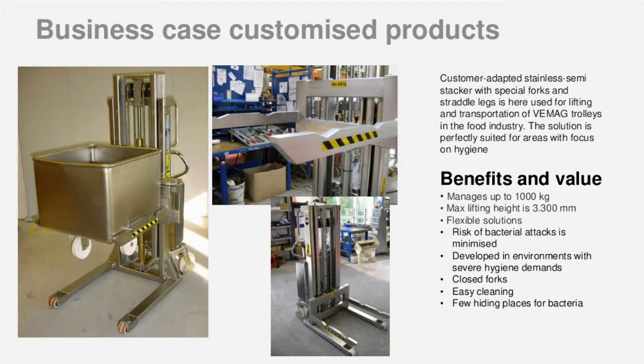And this one is customized for the food industry. Our VMAC stacker can handle up to 1 ton and lift up to 3.3 meters. You can see we have specially developed forks to handle the flights on the side of this VMAC trolley. To lift it up from the side, we need to make special customized forks to attach the trolley on the forks. And we have a short video for you so you can see how it looks in real time.